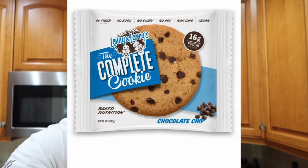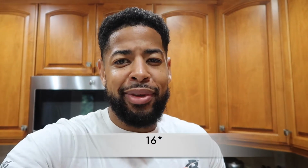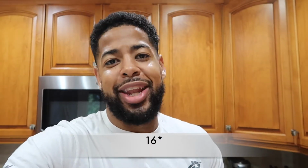A real one, I think it's Lenny and Larry's cookies, where the calorie content is way too high. They might have 15 grams of protein within their cookie itself, and it tastes alright, but the calories are way too high. I think it's 420 calories. Think about it, 420 calories for 15 grams of protein. That's not worth it at all. So you gotta think about it. That's a good rule of thumb I go by.